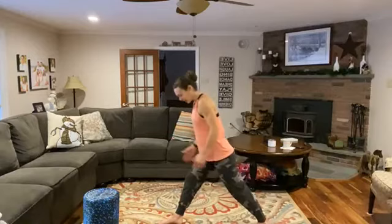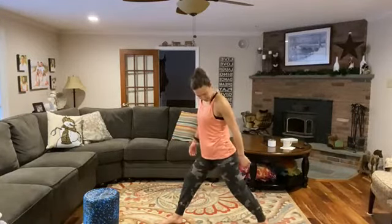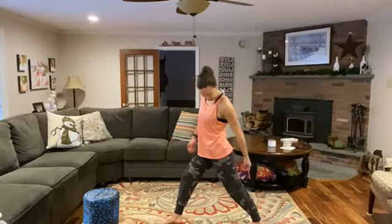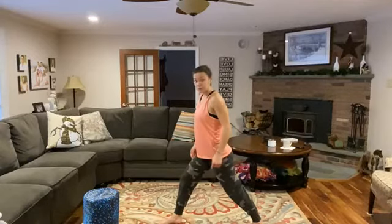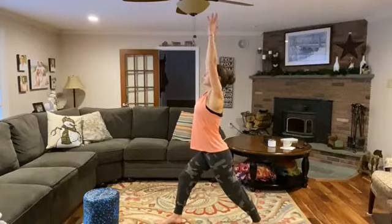I just want you to plant that back foot, I can't look and do it at the same time. Plant that back foot on the ground. I want that heel on the ground. Sink into that stretch. You're going to feel that stretch all the way from the calf all the way up to the hamstring. Front knee is a little bit bent. Put those arms up a little bit.